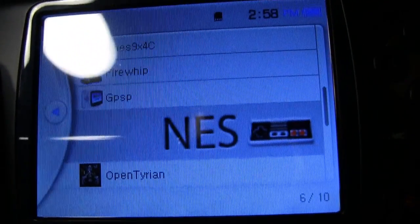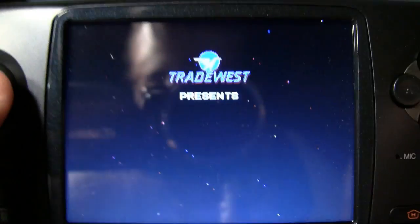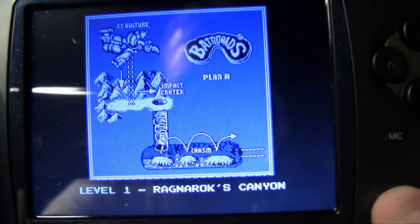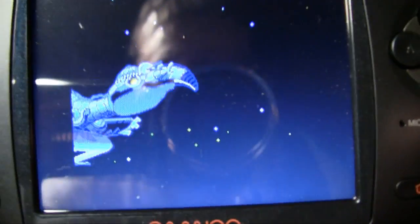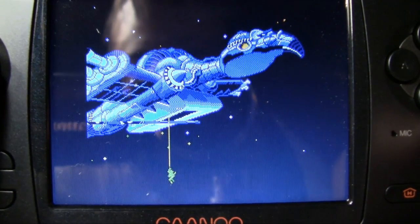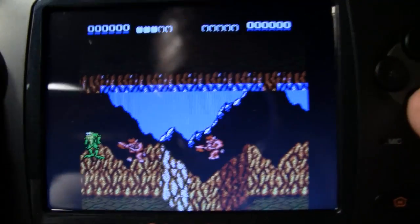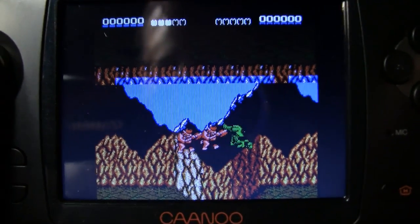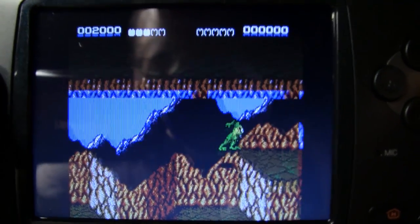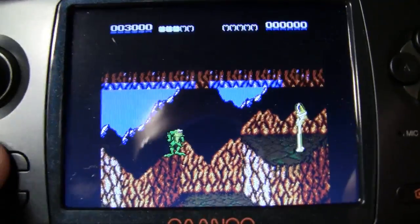NES emulator. Let's play Battletoads. That'll really test it. This already doesn't sound good. Uh-oh. What's going on? I'm in the air! Somebody please explain to me! What is this? I don't understand the Battletoads that I am playing. Yeah, good luck getting to the warp zone. Okay, maybe Battletoads wasn't a good idea.